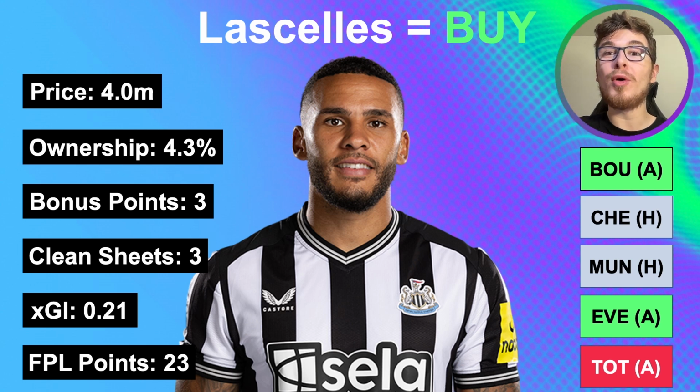He's owned by 4.3% of the game, 3 bonus points, which all came against Arsenal, and he's also kept 3 clean sheets. His XGI is 0.21 and 23 FPL points overall in only a handful of games. So with the long-term fixtures, Newcastle's solid defence, and Lascelles being so cheap, I think he's one of the easiest buys so long as Botman is out.